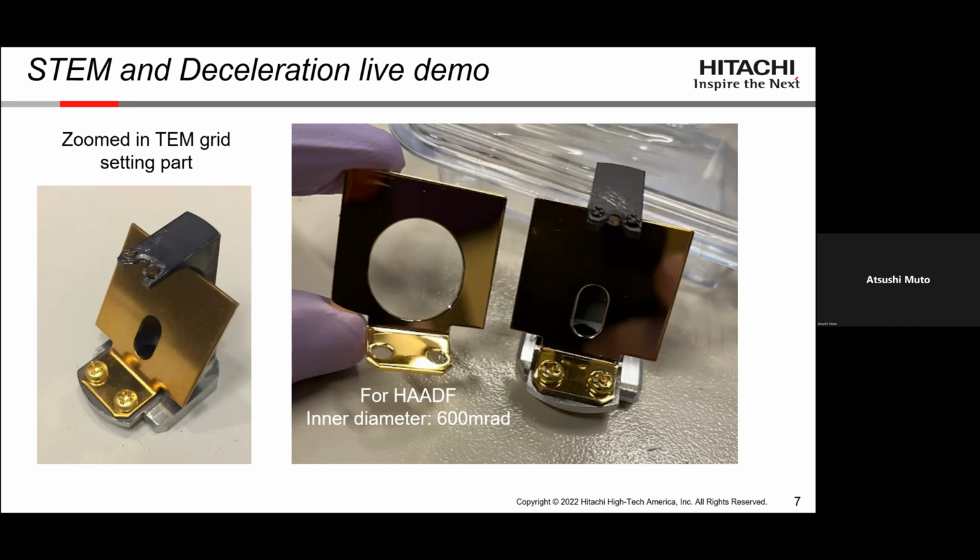So that is possible. One piece of advice when you manufacture by 3D printer: please coat gold on the surface using the sputter coater. We are making a gold plating to improve the secondary electron emission when the scattered electrons hit. That's the point, if you'd like to go further.